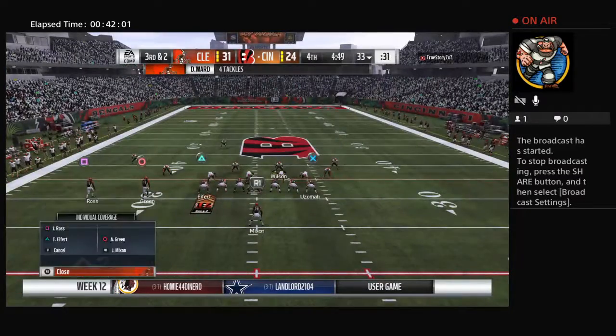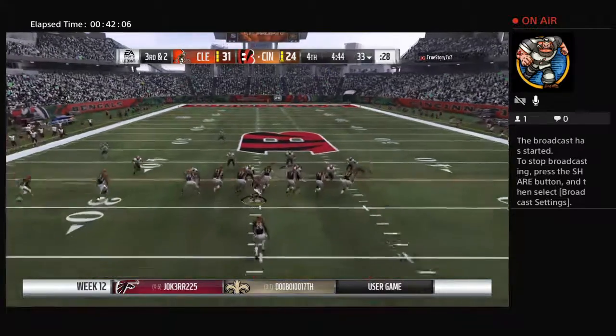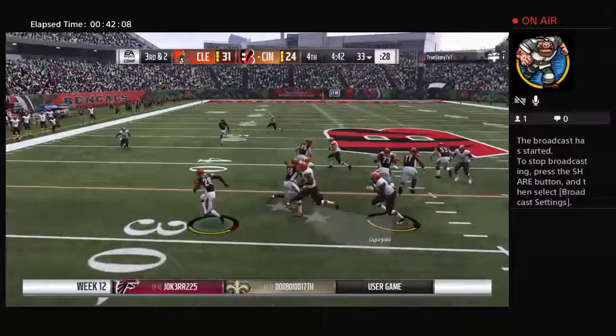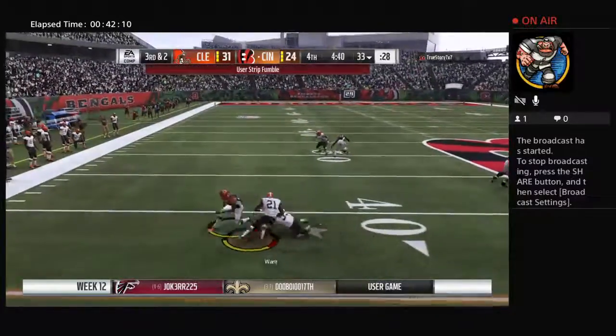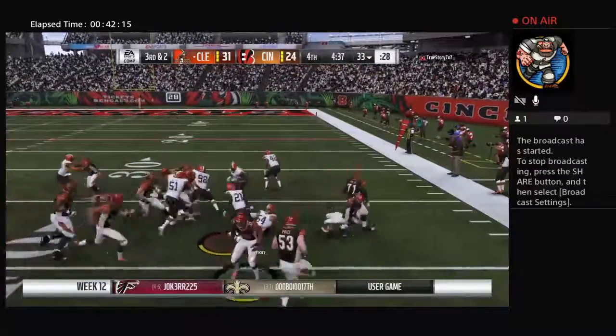368. Here you go, Cam. They give to Mixon to try to pick it up. Mixon hit, and the ball is out. And I think the Browns got it. They did.